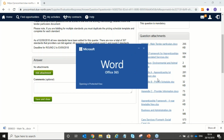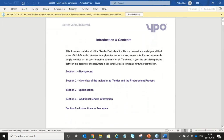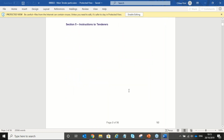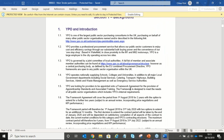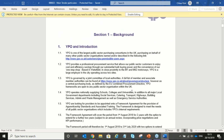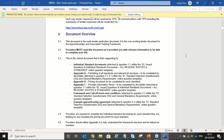This is all about the framework agreement, how we've put it together, and the things you will need to know as a provider. Like it says on here, the background, the overview of the invitation to tender and the procurement process, the specification, so that's the overarching specification, and then additional tender information and instructions to tenderers. It's a really good document to look at and read through, and it's very important as well, making sure you are doing it the correct way when bidding, because there are quite a few documents to fill in, like it says on here.